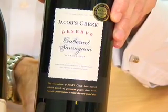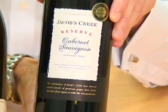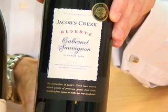Another great 04, and this one, as I say at the moment, well under the $15 mark. If you can find it at that, you need to be buying this because, gee, it's just awesome drinking right at the moment for bugger all money. So that's the Jacobs Creek Cab Sav Reserve. Look out for that one. Yep, and look, both the Reserve Cabernet and the Shiraz, really good value at under $15.